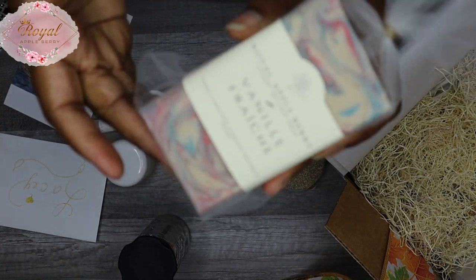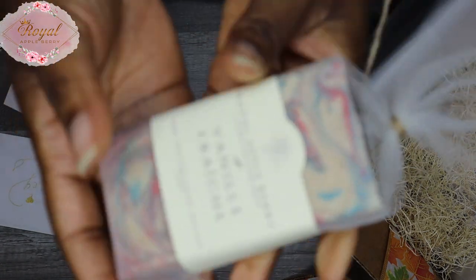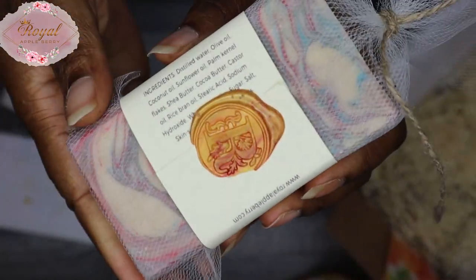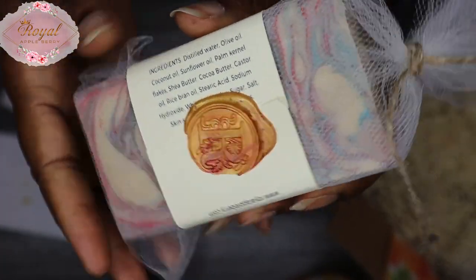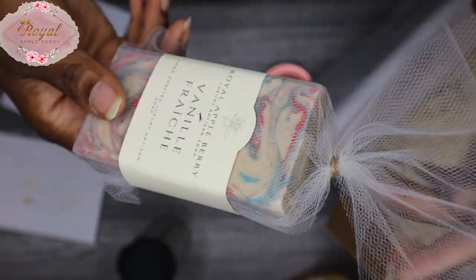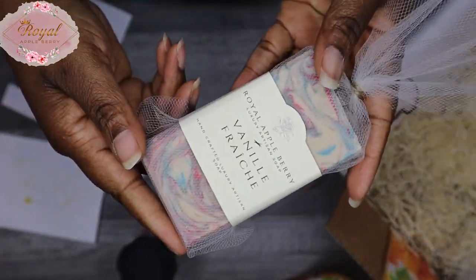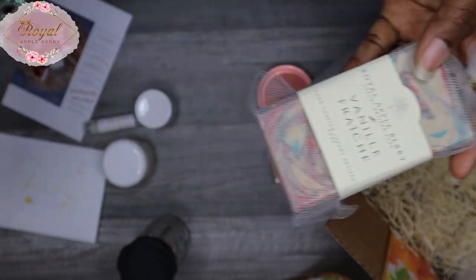This is our vanilla fresh bar of soap here. My camera is just doing the most. So this is the way that it comes. Like I said, I put a lot of heart and soul into this collection, and I'm very, very proud of it. And I hope that you guys like them too. This is actually an order that is going to Miss Lacey.